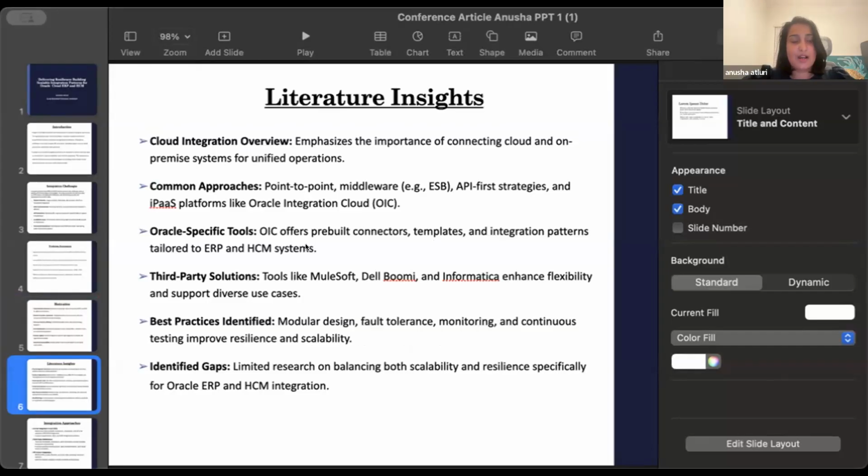Literature insights. Okay. Cloud integration overview emphasizes the importance of connecting cloud and on-premise systems. So there are also PaaS applications, platform as a service, and these Oracle HCM and ERP are generally software as a service. Using a platform as a service like OIC, the integration can be developed, and we can directly connect to external third parties as well. They call them adapters. Some are given. So sometimes we even connect to on-premise systems using adapters as well.